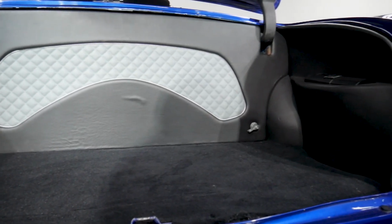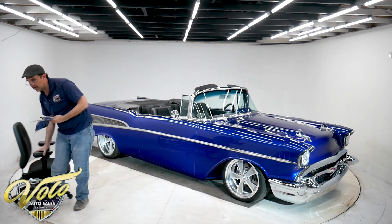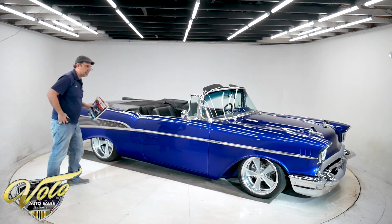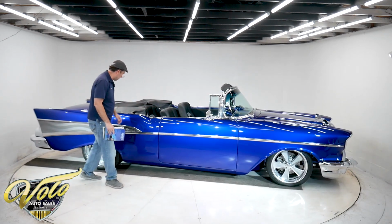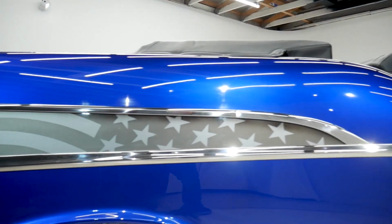So enough of me talking. I'm sure you want to see the car. We're going to take it for a little spin here, and I'll just point out the details. It's called Majik Blue Pearl Paint, and isn't that stunning? And shaved handles. The gaps are real nice, straight as an arrow. They airbrushed an American flag in here, really cool.